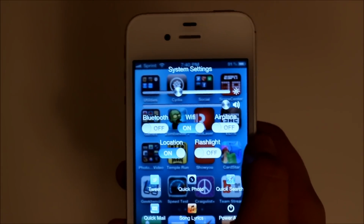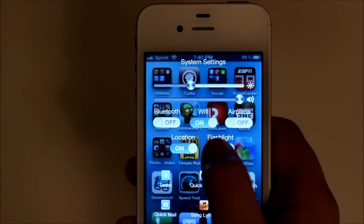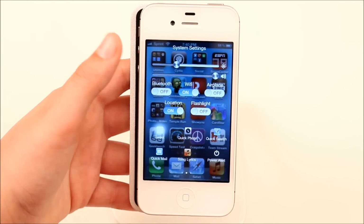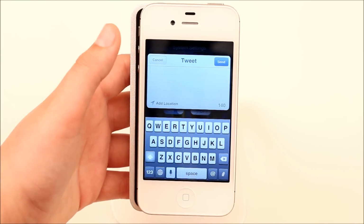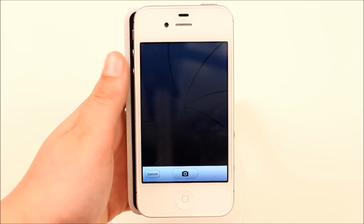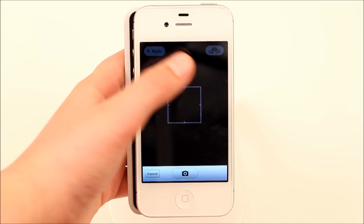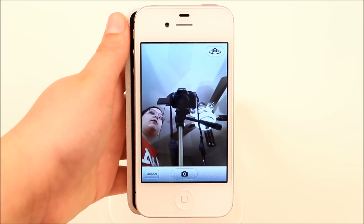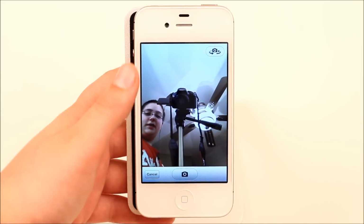I did just turn my studio lights off, and I will turn the flashlight on. You can see there's the flashlight right there, using the flash on my iPhone. You can tweet from here by tapping the little tweet button, and it opens, and you can tweet. You can take a quick photo by tapping right here. And as you can see, if I just switch the camera angles, there you go, right there. You can see my ugly mug.